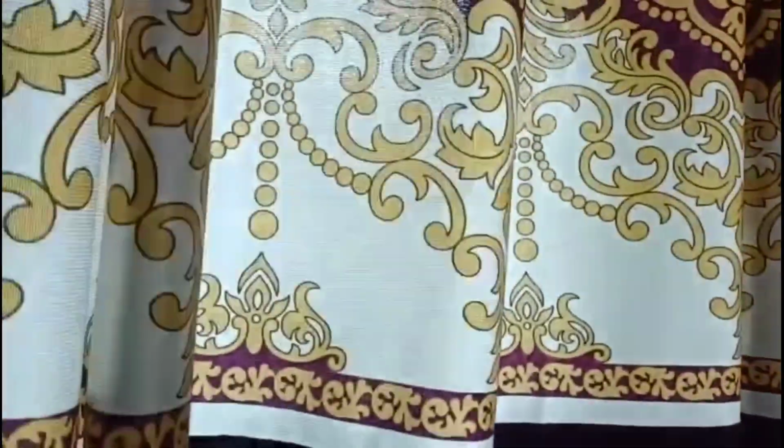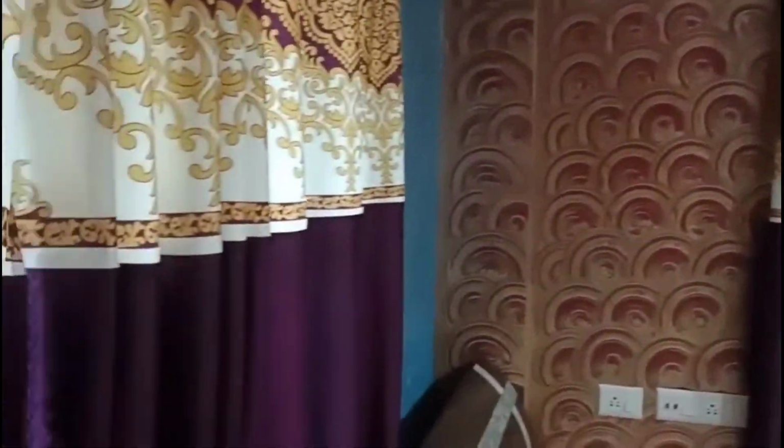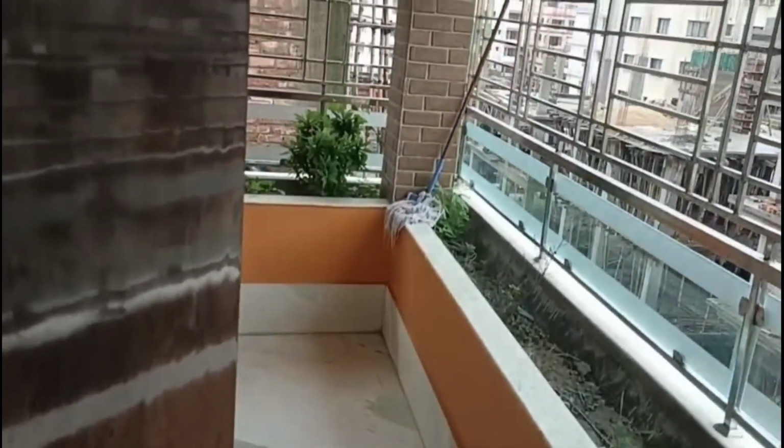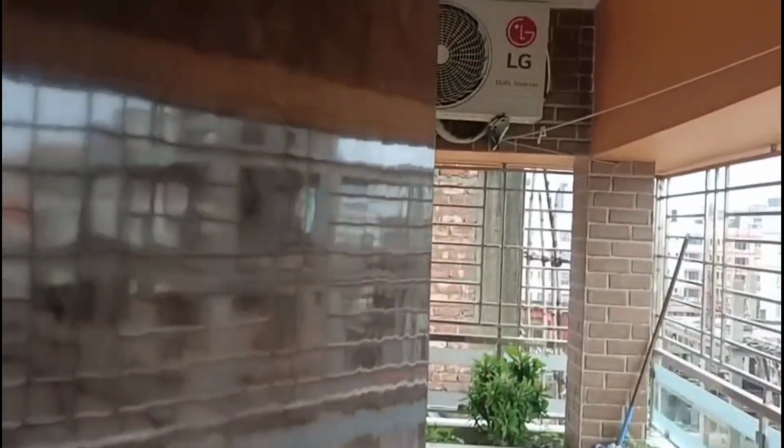With this flat, you are getting 1 car parking. It's an individual apartment, so every floor has 1 flat. So in this building total 4 flats are available, in which only 1 flat is right now available for sale, and this flat is available on the 4th floor. Building construction is superb, and lift is available in this building.